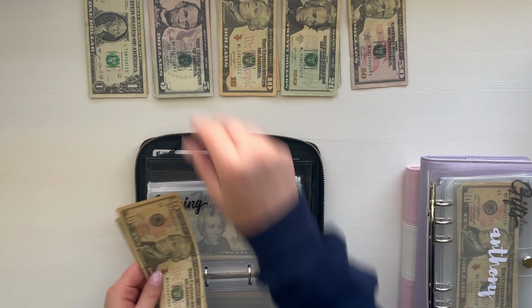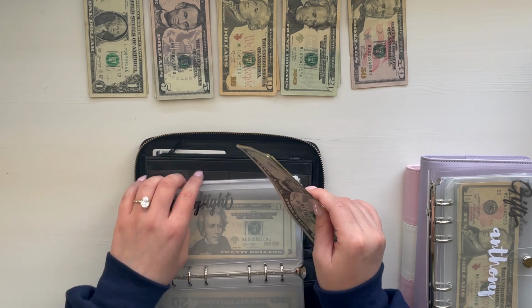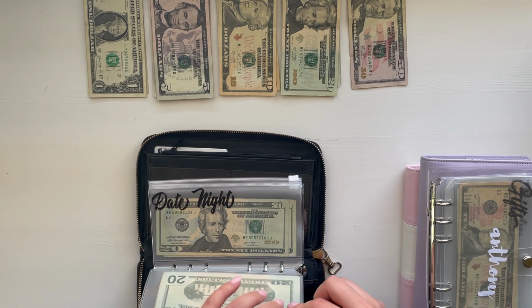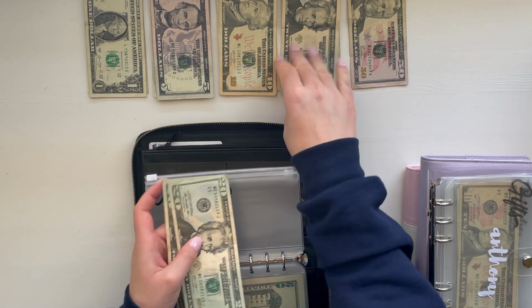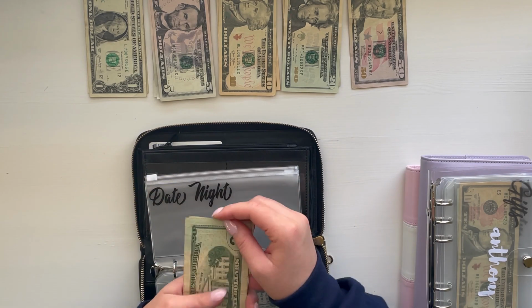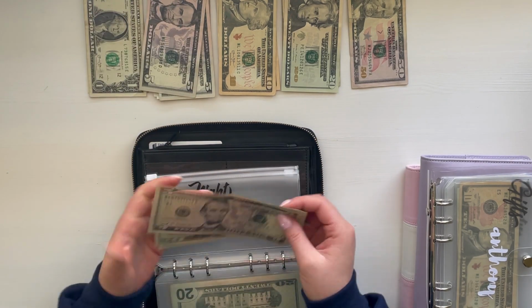Clothing is going to get $5. So now we have 20, 40, 50, and 55. And date night is going to get 25. It is actually our anniversary this month, 4 years, me and Anthony. So this money is going to be used to take him on a nice dinner date. So we have 20, 40, 60, 65, and I grabbed an extra 5. So $65 into there.